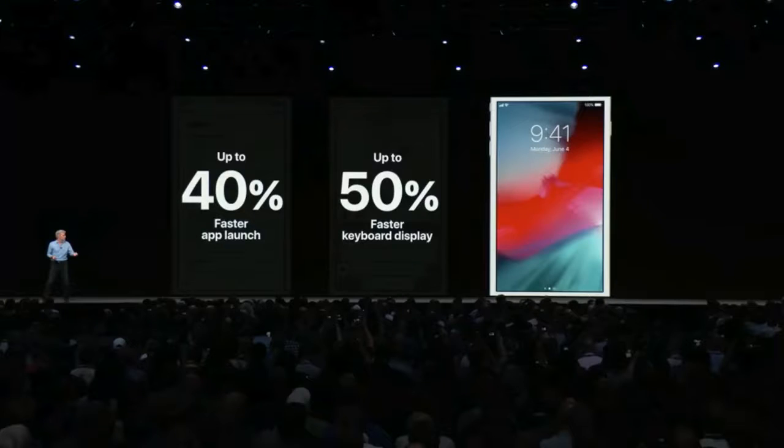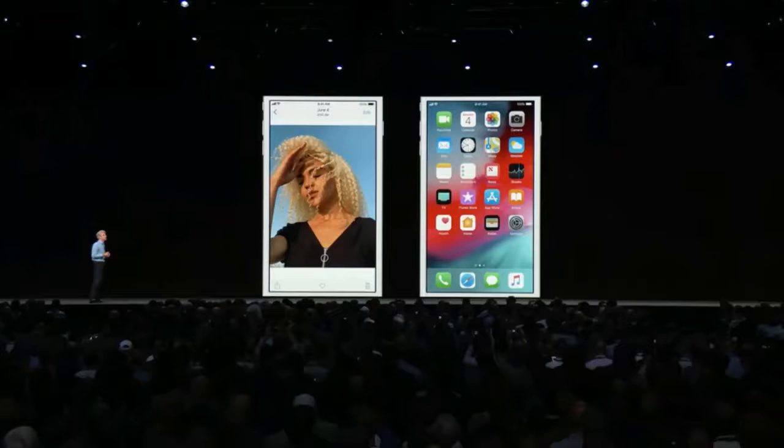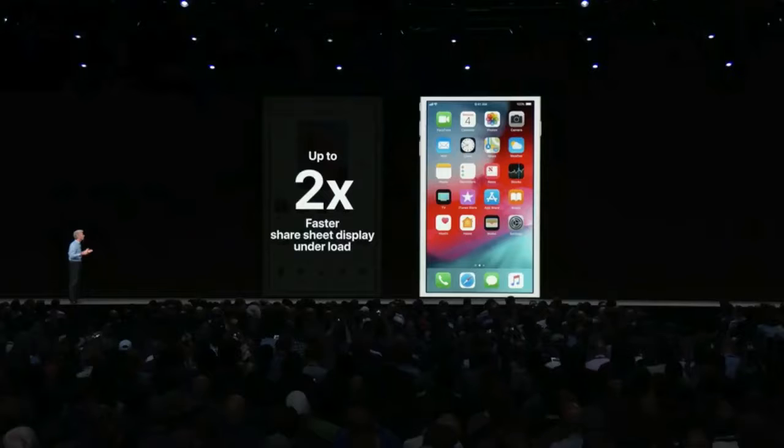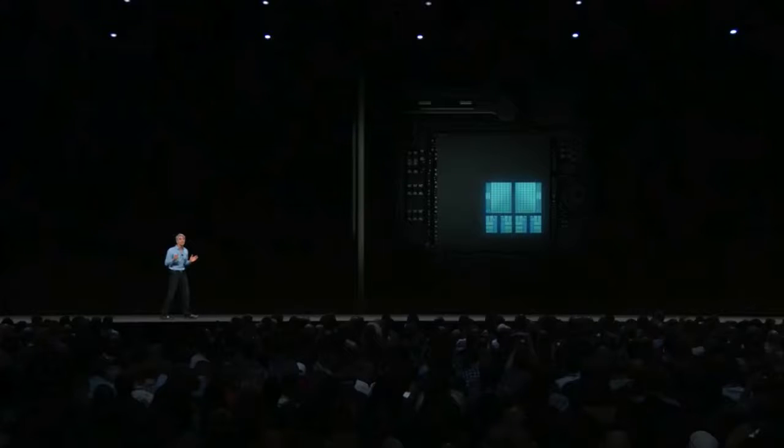So they kicked off the reveal of iOS 12 by talking about performance. That's going to be the major focus of this update as predicted. You're going to be able to launch apps faster, bring up the keyboard faster, enter the camera faster, and they've improved that in all areas, basically animations.